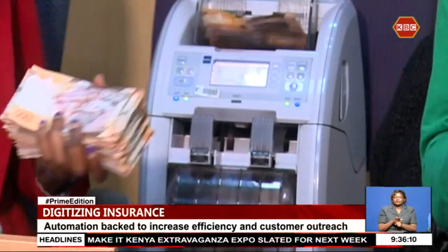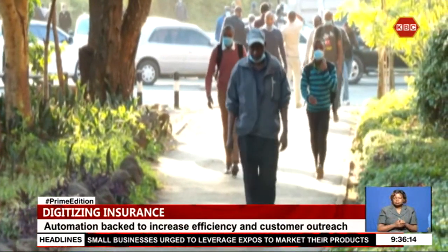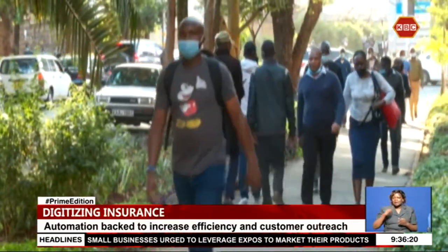Gishuhi attributed the drop to the financial constraints insurance clients had to face during the pandemic, noting that with the ongoing opening of the economy, the rate of insurance cancellation and non-renewals would be reduced.